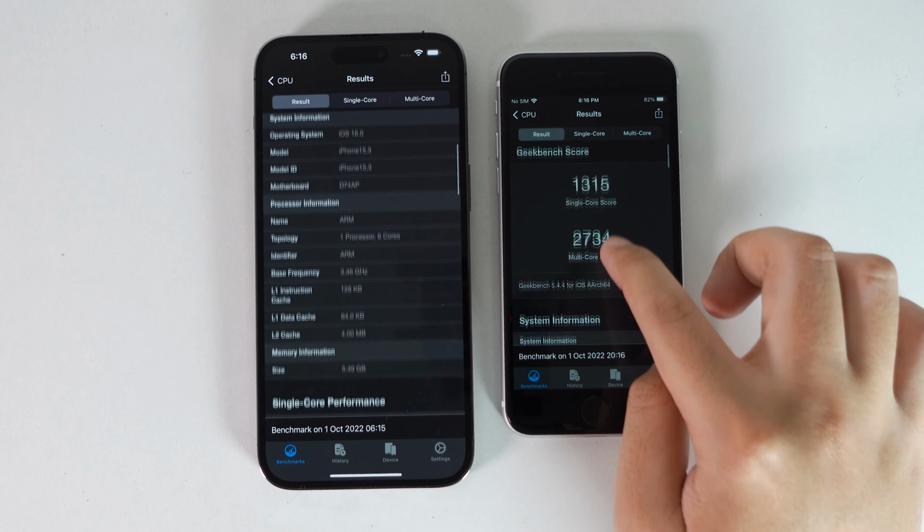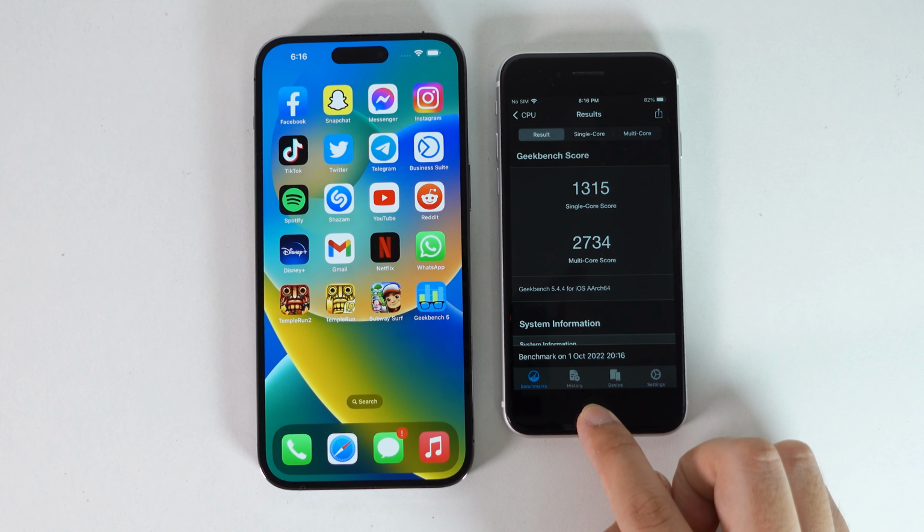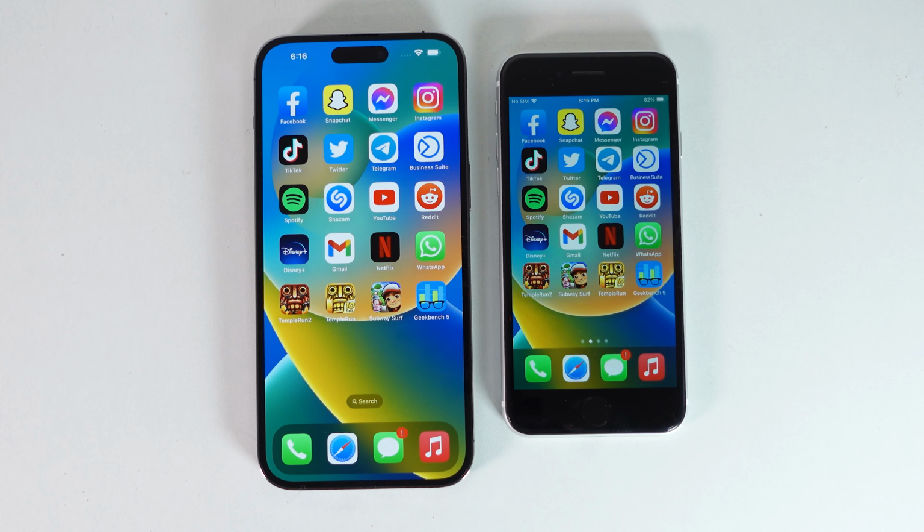So it is not like I mentioned, because the 14 Pro Max is a new device, but at least the iPhone SE 2 is still a good device as well.